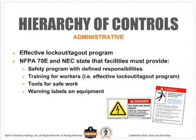Moving down then to the middle of the pyramid, administrative controls. Administrative controls include any procedures that significantly limit daily exposure by control or manipulation of the work schedule or manner in which that work is performed. An example of this related to arc flash would be an effective lockout-tagout program. That would include all necessary training and equipment needed to implement it. Again, just a perfect example of an administrative control. Another one would be warning labels on equipment. That also can be a really great administrative control to put in place.